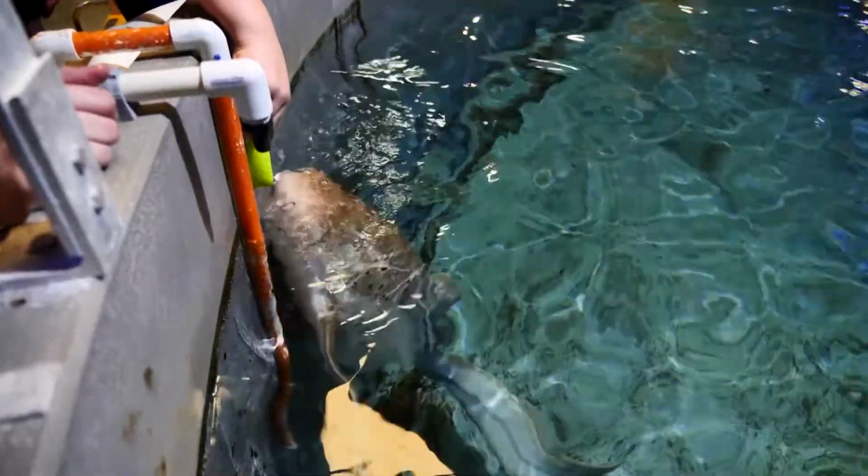Good job! Who's next? I was very happy that it was the zebra shark, who's pretty peaceful, right? And looks like he needs a set of, or she needs a set of dentures. So she's pretty safe, but it was pretty cool, and he loves it. There you go. Good job.